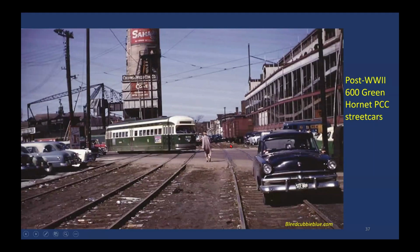These tracks were still there when I was in, I don't know, fourth or fifth grade. This is completely transformed now. The new owners of the Cubs have bought up all of the property around here, and it's gotten to be quite urban in a modern sense.